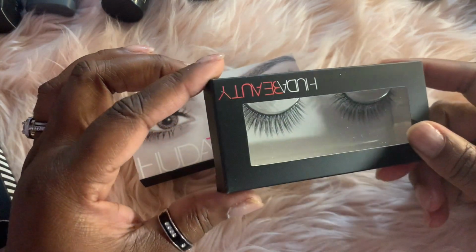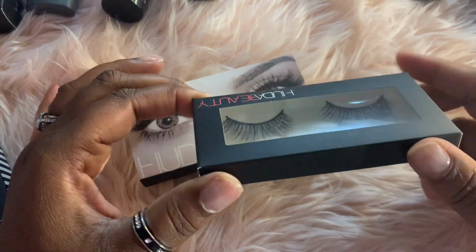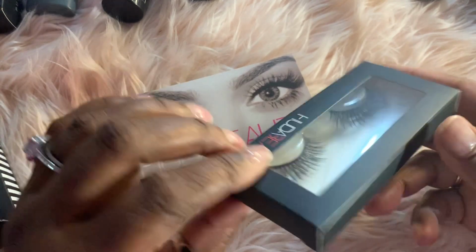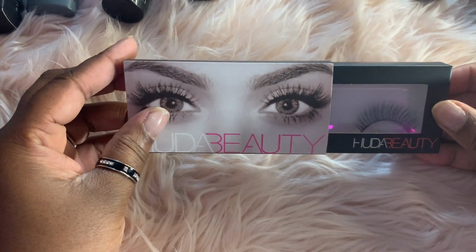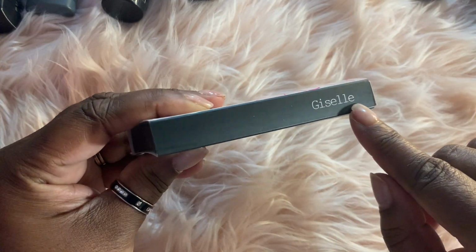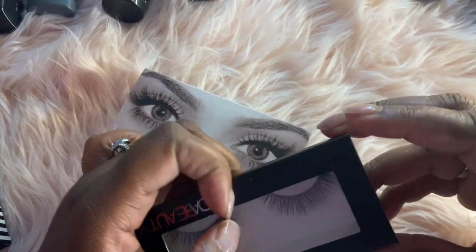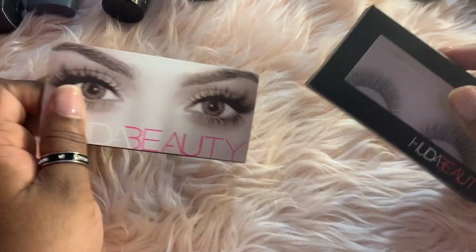Now, I will tell you that these lashes look like they're stacked on top of each other. They look like they're 3D. So even though they're natural looking, I'll have to say that these are probably going to be very visible. And this is the lash in Giselle. So if you like that double layer look on your lashes, Huda Beauty Giselle. I think it's going to be pretty. I haven't used them yet.